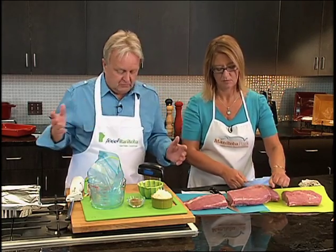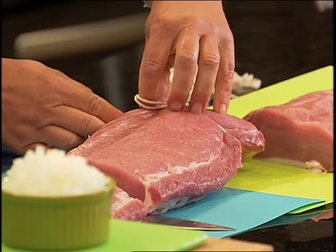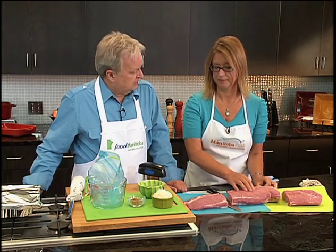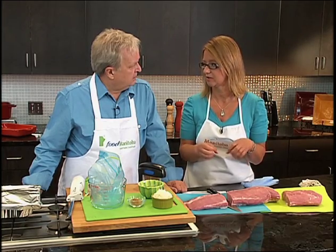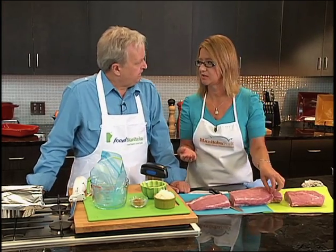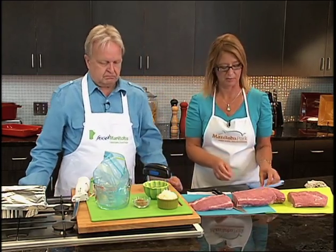Is there one way that's better than another, or what would you recommend? The best way is just to make sure whatever you're wrapping it in, whether it's butcher paper, saran, foil, Ziploc freezer bags, is just to take as much air out of the package as possible. You don't want freezer burn. Okay. That's why something like a food saver is nice, because you get a nice tight vacuum seal and you'll be able to store the meat a little bit longer.